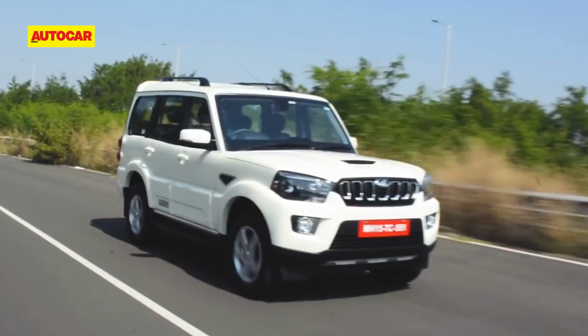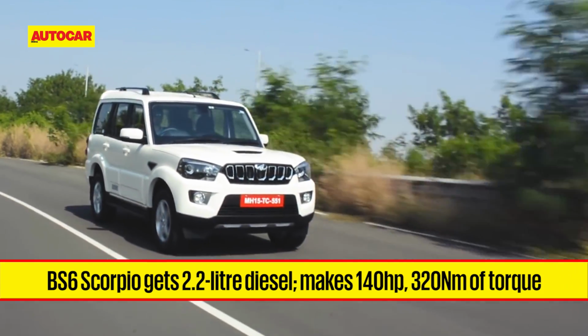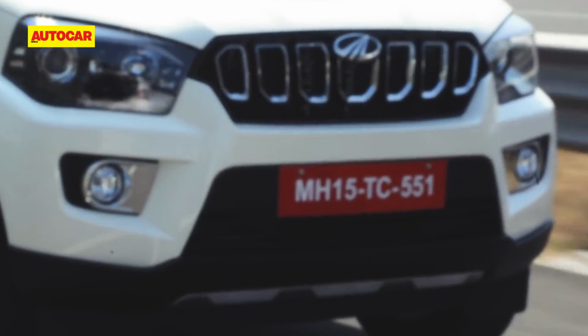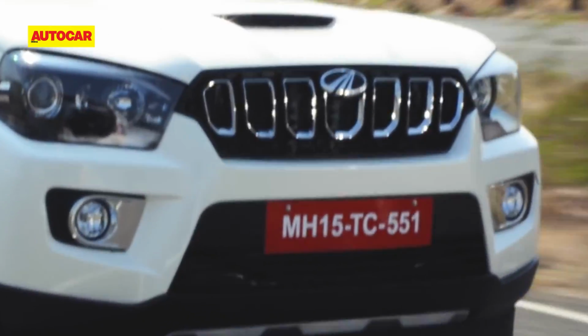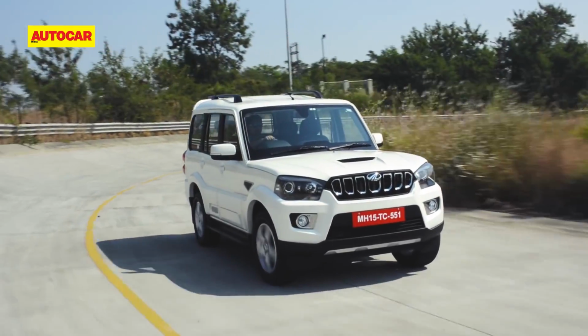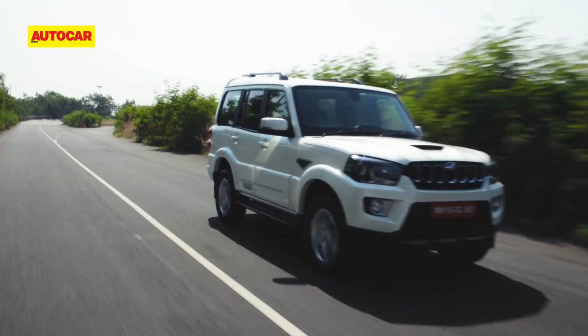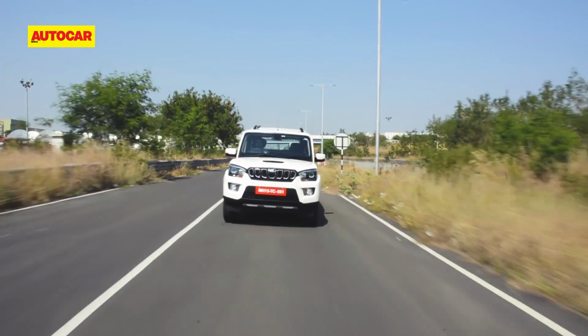The new BS6 version of the SUV is powered by a 2.2-litre 4-cylinder M8 engine, which is good for 140 horsepower and 320 Nm of torque. The engine is mated to a 6-speed manual gearbox and there is no automatic option on the BS6 Scorpio. In order to comply with the new norms, the 2.2-litre M8 engine has been given a selective catalytic reduction system with a dedicated urea tank along with a diesel particulate filter.